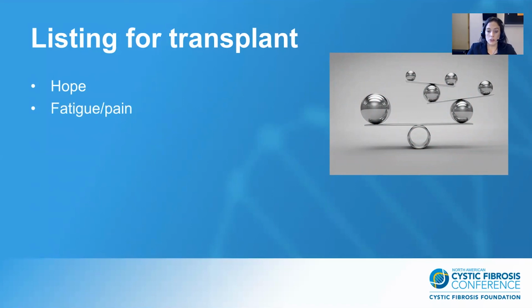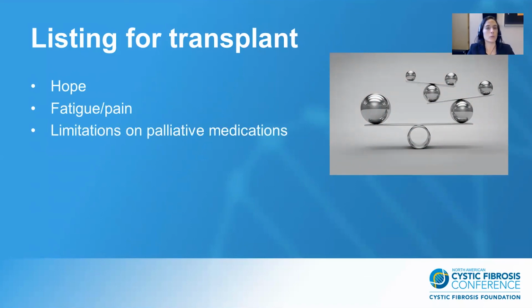The issues come with things like fatigue and pain that the patient will be experiencing. And there are also often limitations on palliative medication. So our palliative care team might want to initiate a little bit more morphine or the more opioid-based pain medications, but then our transplant team don't necessarily want our patients to be on too many of these drugs. So again, we're trying to balance the patient's fatigue and their pain with their ability to participate in therapy and be successful in their lung transplant.